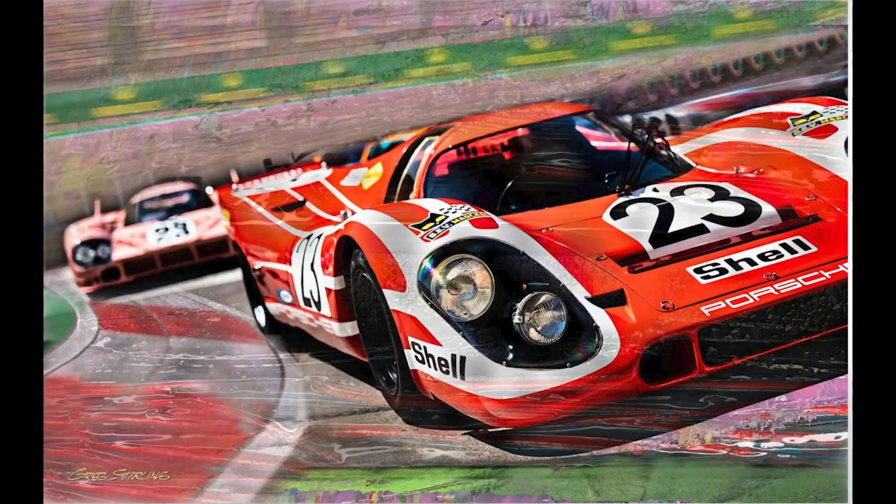A Porsche 917 painting measuring 54 by 34 inches, sold for $1,250. It's a piece of art. This was a fair sale.